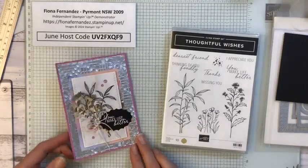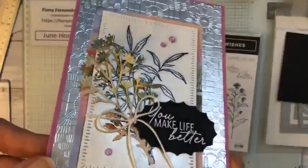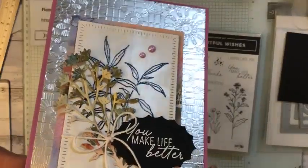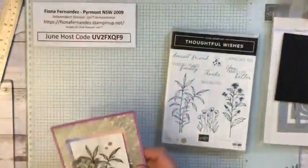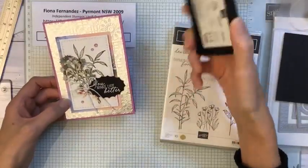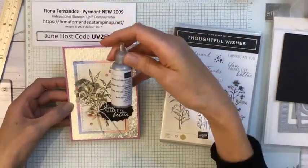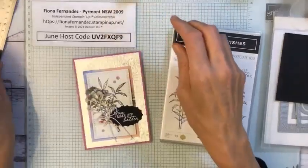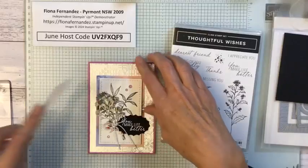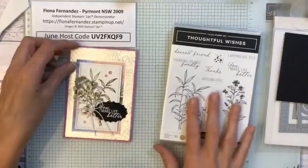Okay, so I'll just bring it up again close so you can see it all. Oh, that's a bit of light on the background, see? Yep. So that bit there was just Versamark stamp and then black embossing powder, heat set, and then you put the metallic enamels over the top. And I just scraped it on. I just put a little bit on here and went like this and smeared it down, and it's so easy, so easy. So have fun with that.